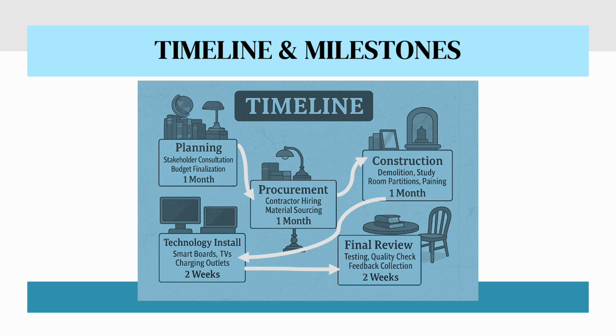The third phase is the construction, which will also take 1 month. This is where the physical transformation of the library begins. Construction will include demolition of outdated structures, building soundproofed study rooms, updating lighting systems, and painting to create a more modern and inviting atmosphere. Special care will be taken to schedule this work during lower traffic times like reading week or breaks to minimize disruption for students and faculty.